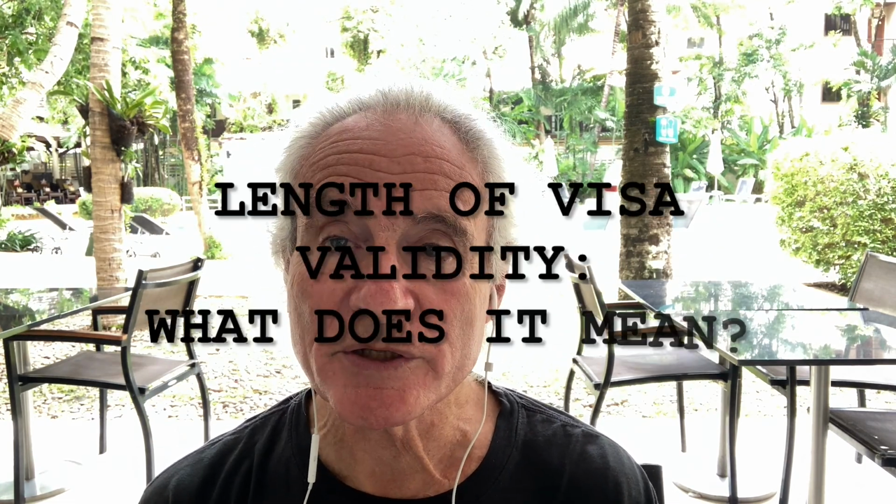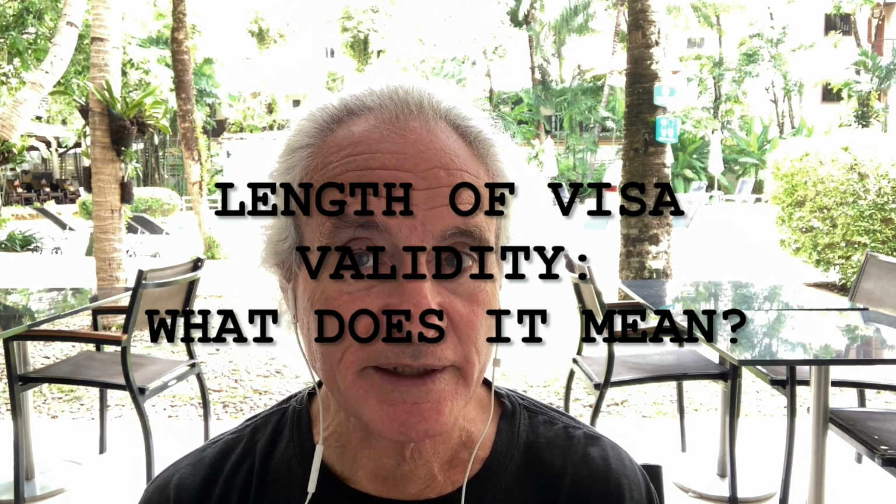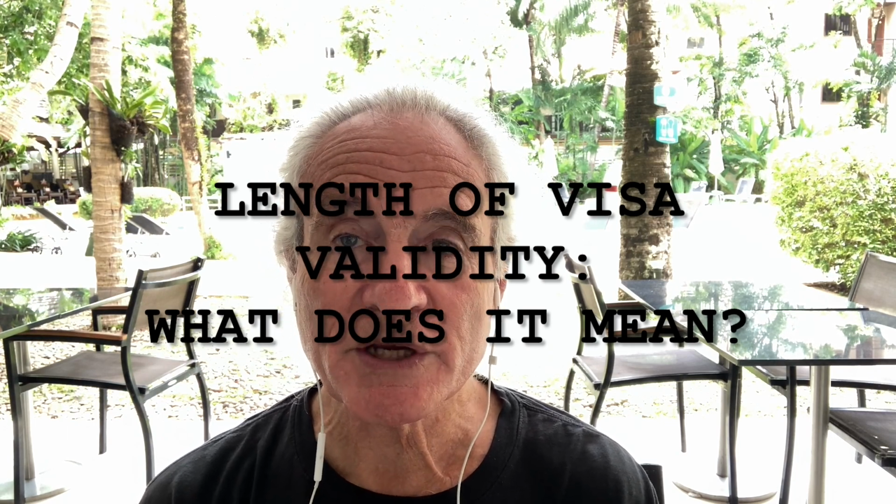When you come in, you're going to get that 60 days, and you can stay up to that time, or you can extend with a visa extension. The single entry tourist visa is valid for 3 months from the date of issue. But all that means is that you have to enter Thailand within 3 months of the date of issue. It doesn't affect the amount of time that you're allowed to stay.